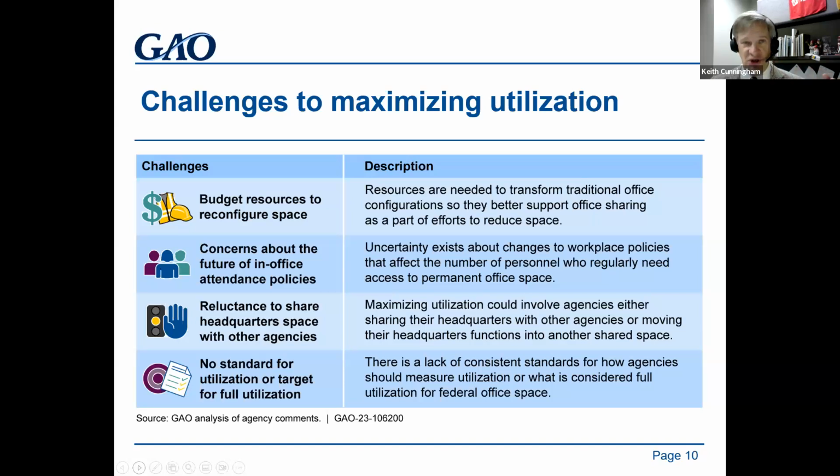We're talking about secure space like SCIFs. We're talking about even conference rooms. Like this is NTIA's conference room. And so you had to break down those silos and create a more collaborative culture.